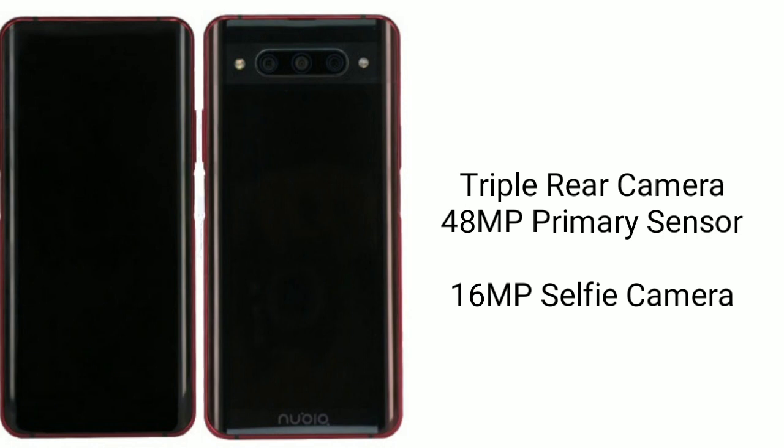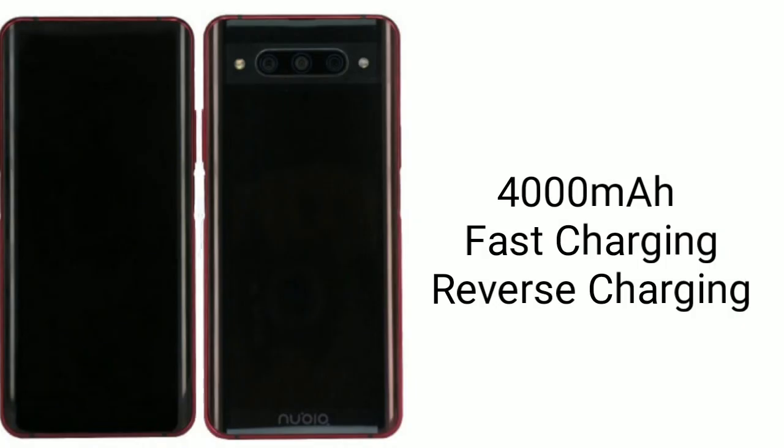The smartphone will feature a triple rear camera setup with a 48 megapixel primary sensor which is expected to be the Sony IMX586 sensor, although the listing revealed a 16 megapixel front camera for the device. As per the earlier report, the device would not have a front facing camera. It runs an Android 9 Pie operating system and the battery capacity is listed as 4000 mAh with fast charging and reverse charging support.